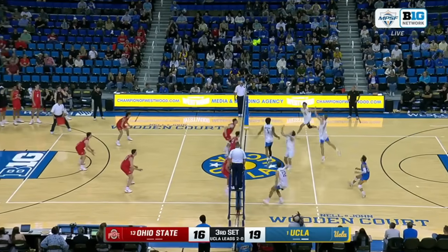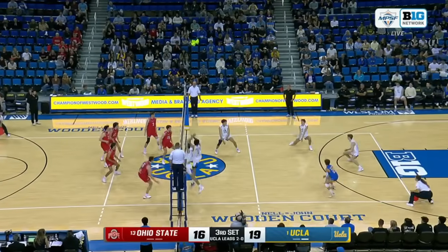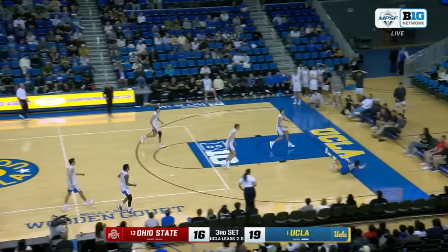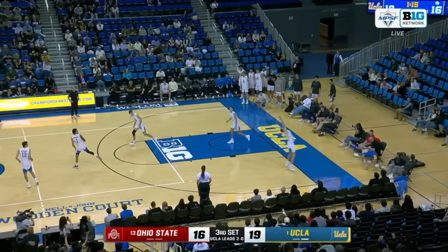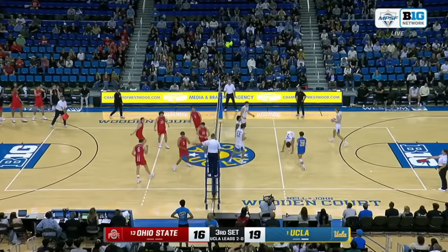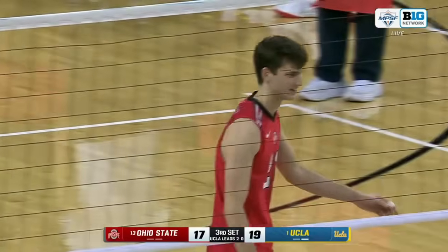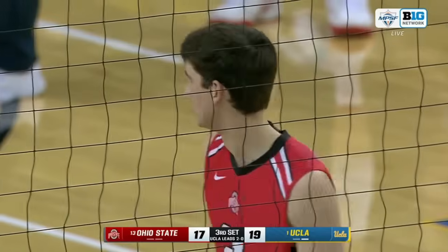That's a serving error. That was right to the libero. Fantastic dig by Pickering. No way. Yes way. Free ball now. Ohio State got to have it. Perfect pass. Wonderful choice. Fantastic play by the Bruins. Wonderful choice by Ohio State.